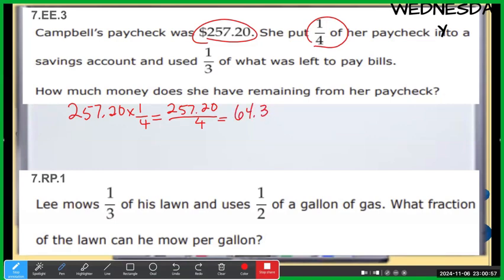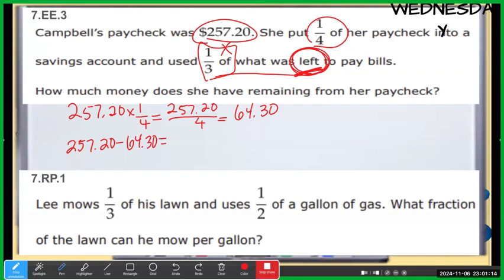$64.30. I didn't multiply anything, because it said a third of what was left. So before I multiply again, I need to find what's left. How do I find out what's left? If I started with $257.20, take away my $64.30, what do I have?